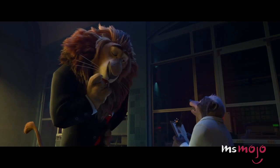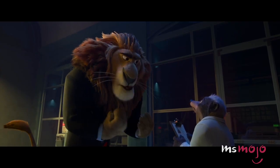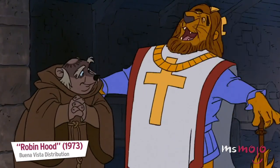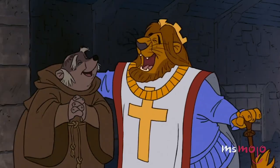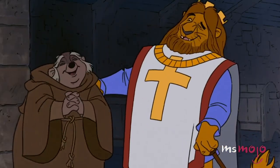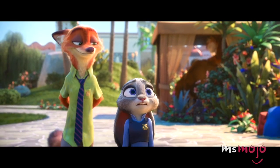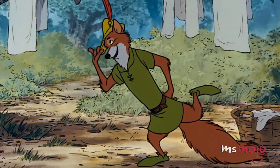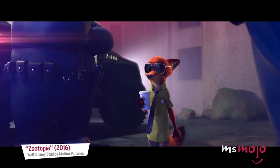A character in Zootopia is Mayor Lionheart, who has many parallels to King Richard from Robin Hood. The historical figure he was based on was known as Richard the Lionheart, and in that film, he was also a lion. In addition, Nick's outfit is actually very similar to the one Robin Hood wears in the 1973 movie. These two foxes share the same fashion sense.